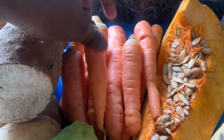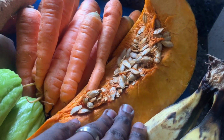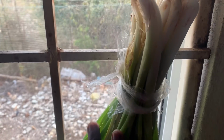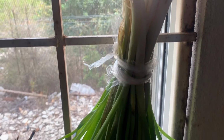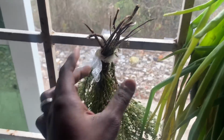Rounding off this section, we have carrots. I think this is two pounds of carrots. Go with everything. Pumpkins. Two pounds of pumpkin. Go in soup and you're dealing some food. And plantains as well. The children love plantain. What's left is, we're hanging these scallions here. Some people call it something else, there's a name that people call it. Jamaicans call it scallion, but it's like some onion thing that other people call it, right? And our thyme. Thyme and scallion go together, right? And that's it.